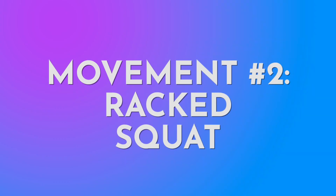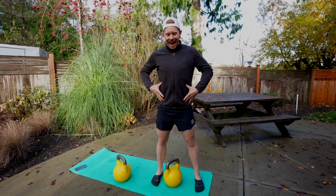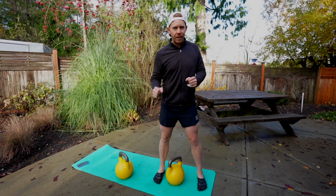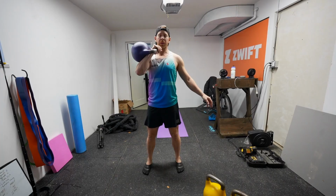Next movement we're going to do, again, nice and explosive, but we're going to create a little bit of stability because as you're putting power into the pedals, it's going to torque your body. And you want to be able to have stability in the core so that you can transfer all of that power without it leaking out the side of your body. So how we're going to do that is with a racked squat.